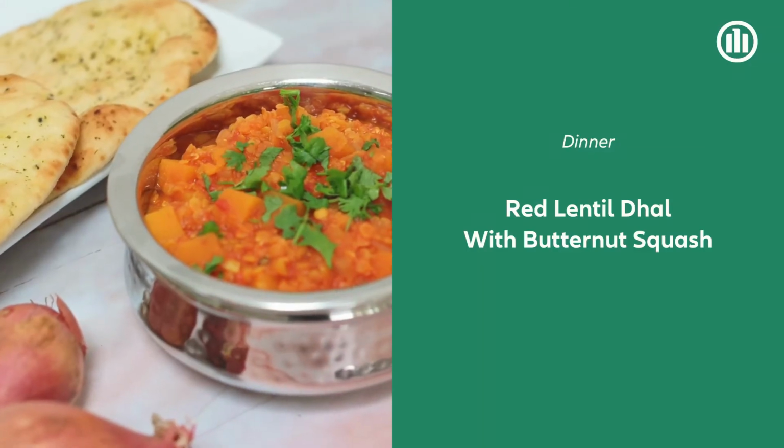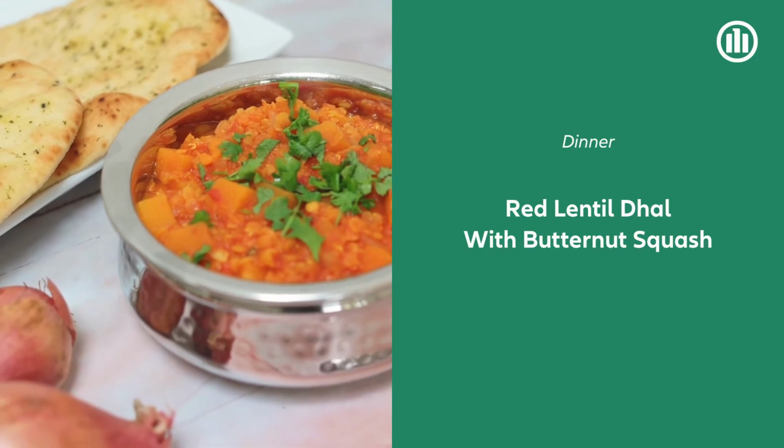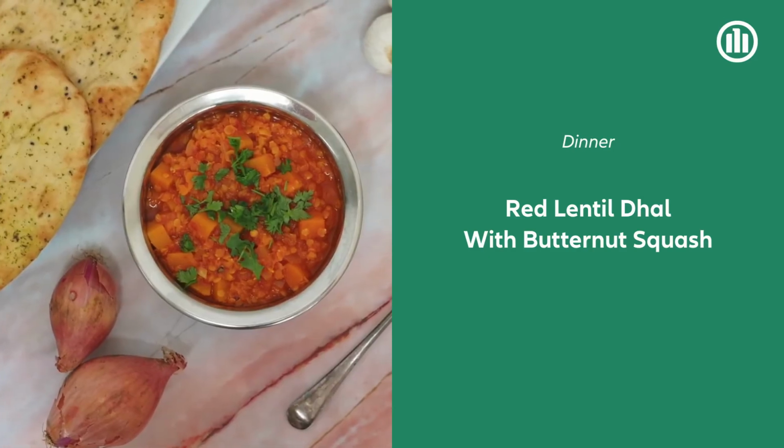Simple, nutritious and super easy to make after a long day at the desk, red lentil dhal is the perfect simple supper to round off your first working day of the week.